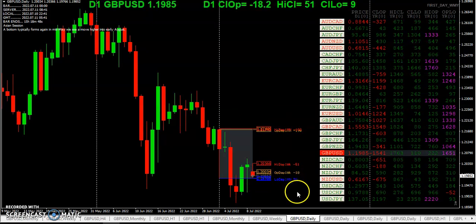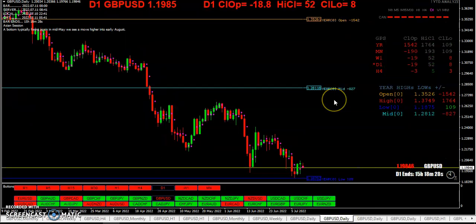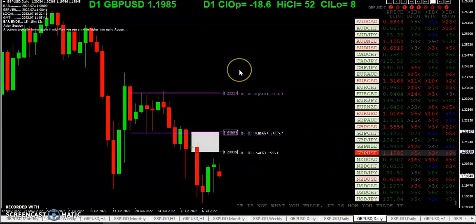We're about 8 or 9 pips above the low for the opening range of the month. So if it breaks that 1976 area, let's see how far down it can go. And the yearly low was 1875, so we're 109 pips above that. But who knows? The way this month is going, it could go further down.